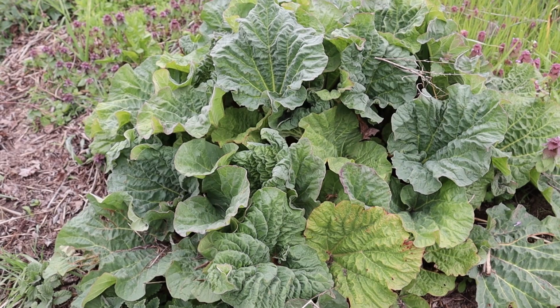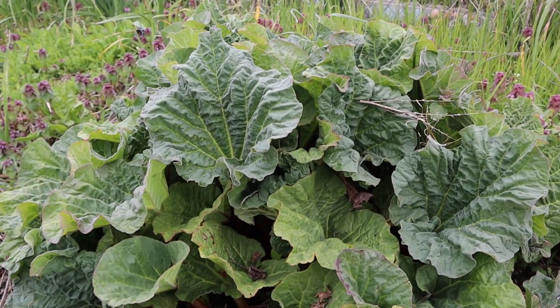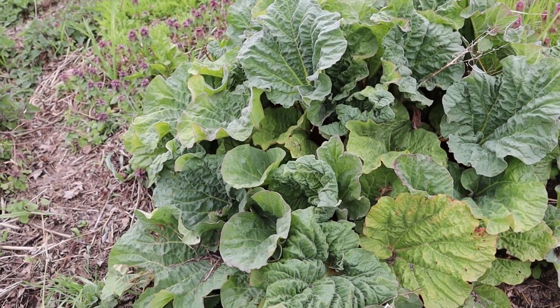And just to show off my rhubarb, this is one of my 4 huge rhubarb plants, and it's got a good start on the year. In a few weeks I should be able to start selling some rhubarb.